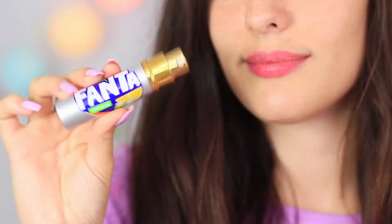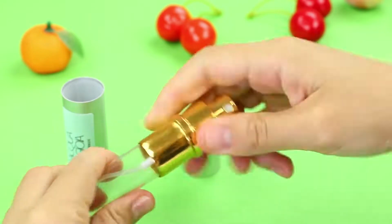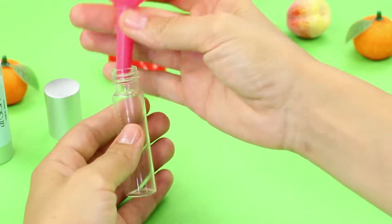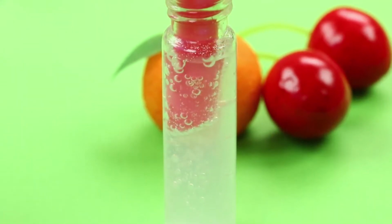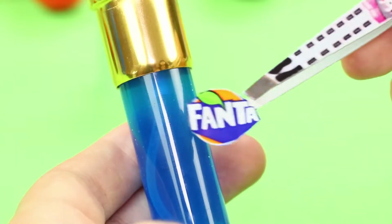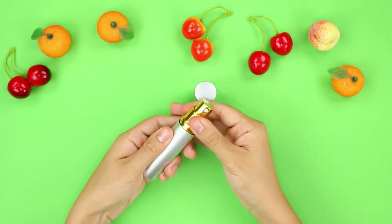She drinks perfume. Clean a small perfume vial thoroughly and pour clear Fanta in it. Add blue food coloring. Attach a small Fanta logo to the vial. Put it into the holder with a big Fanta logo.